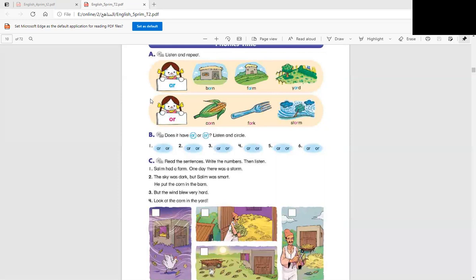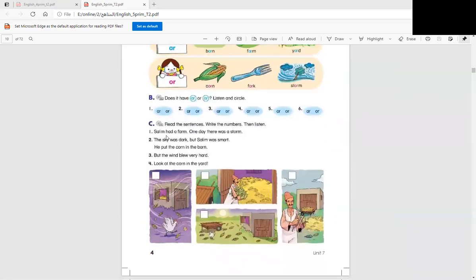Number five, barn. Okay, we are going to circle the AR. Number six, corn. Yes, it's OR. Let's read here in exercise C. Here we have, read the sentences, write the numbers, then listen. We are going to read these sentences and number the pictures according to the sentences.